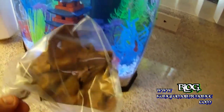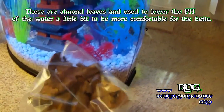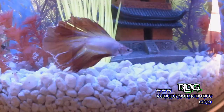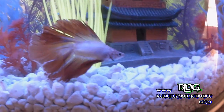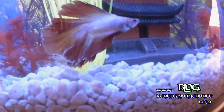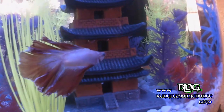So they also included these little leaves in the bag, so I'll have to research that a little bit, find out more what the purpose of these is. All right. There he is, all settled in the tank. Swimming around. A little more adjusted.